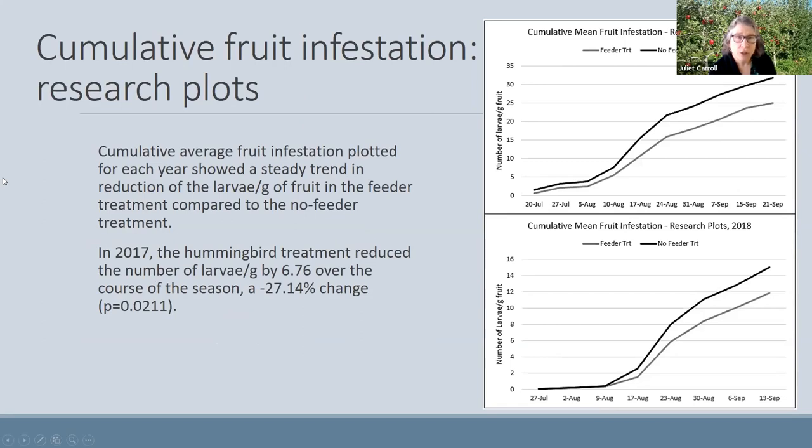Cumulative fruit infestation is even more striking when we look at the fruit infestation and we sum it over the year. It shows a steady trend in reduction of the larvae per gram of fruit in the feeder treatment compared to the no feeder treatment. In 2017, the hummingbird treatment reduced the number of larvae per gram by 6.76 over the course of the season, a negative 27.14% change.